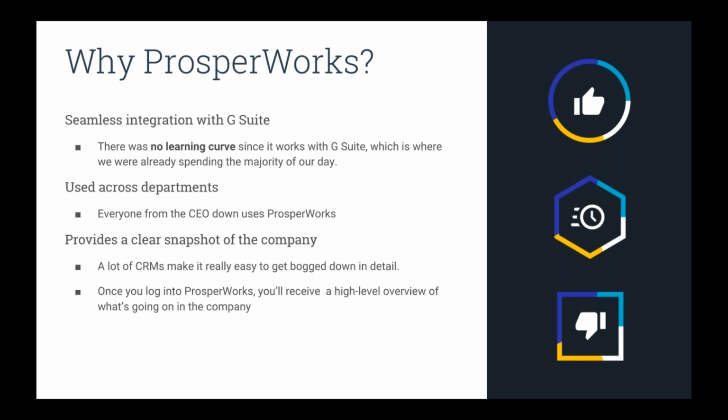It has to be really easy to record the information. It has to be really easy to go through all of the various different steps and move things along. And everything has to be easily accessible. You don't want to be spending half an hour searching for a particular document or a client folder or anything like that.